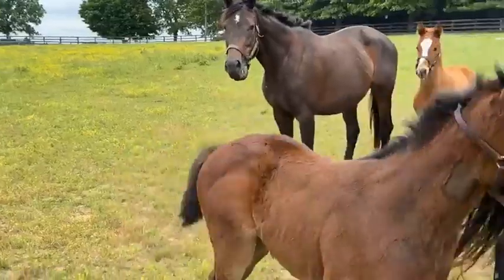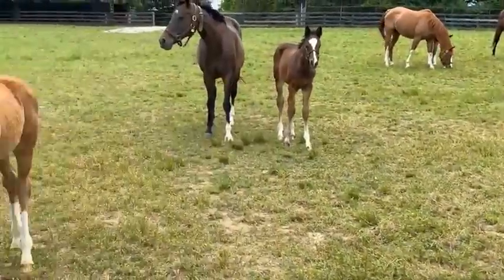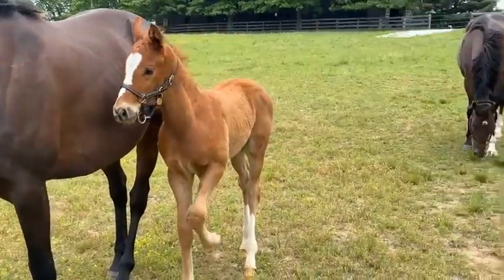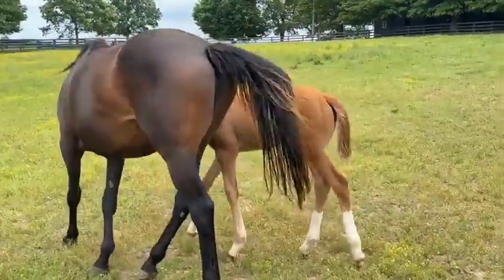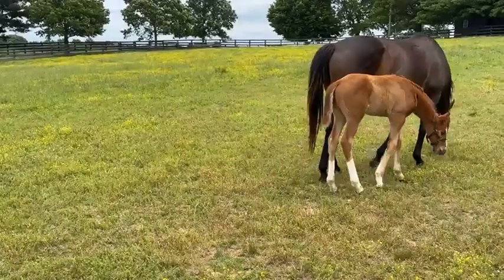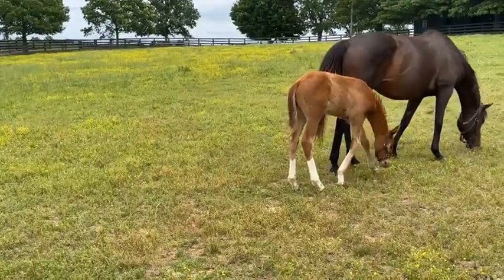Just be careful. That's a beautiful filly, isn't it? Frosted filly. This is proximity bias. You become a superstar. Did you know that? Look at you. You become a superstar. This is our Oscar Performance colt out of proximity bias. That's right, Deirdre.